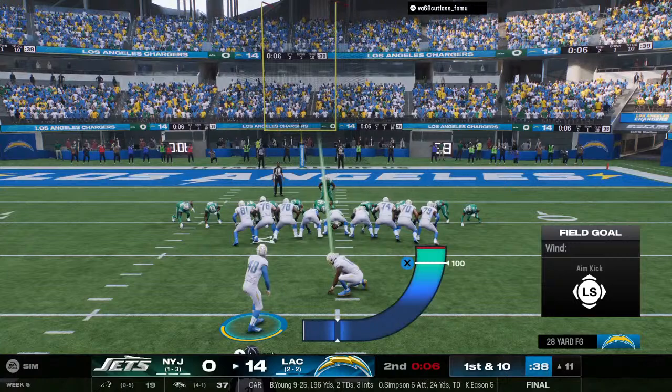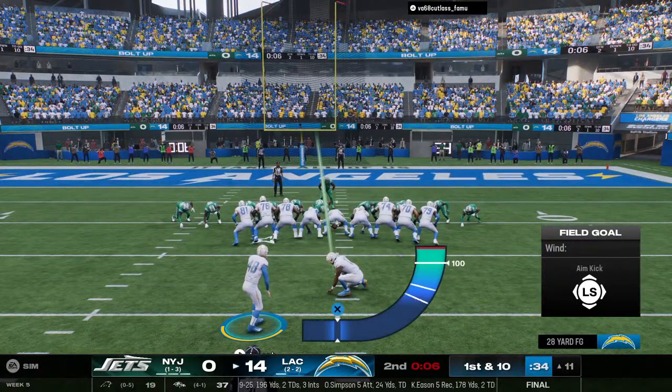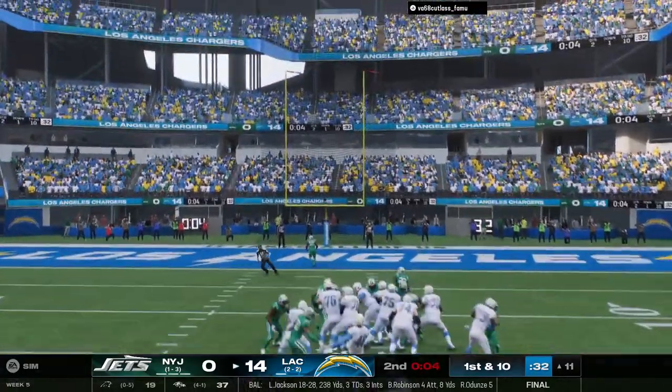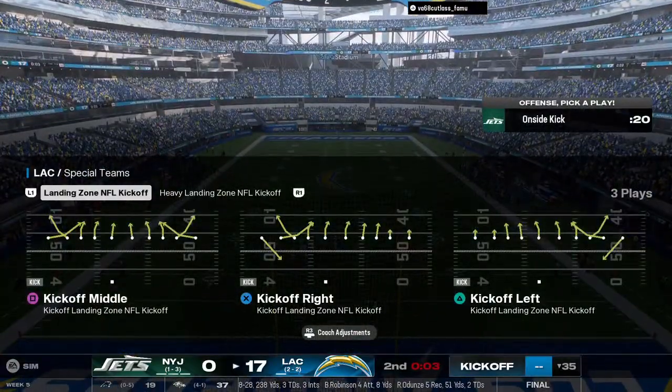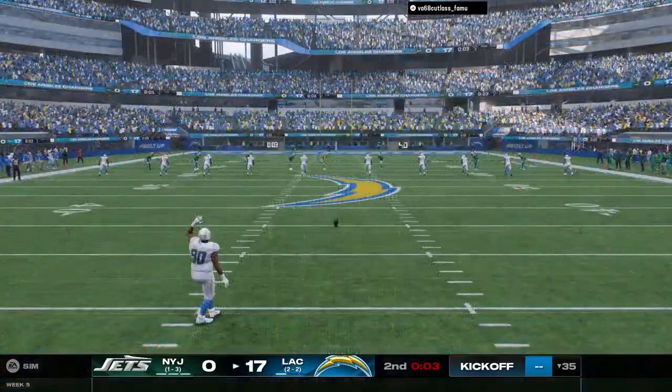So close to the end zone, but with time winding down, they're going to try for the field goal. A very short kick here from the right hash. And it is good. No problems there on the shorter attempt. And that one was beautifully struck. It goes right down the middle.